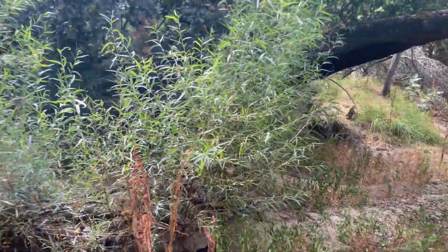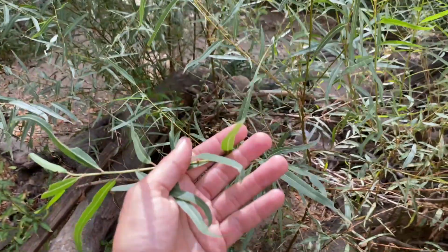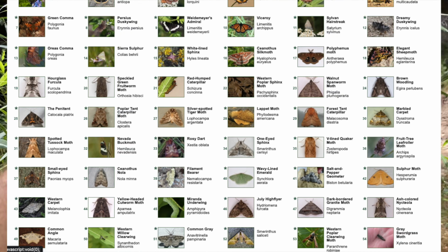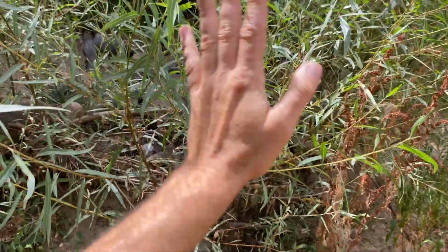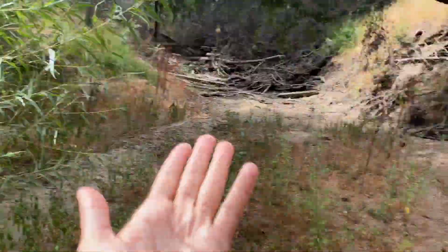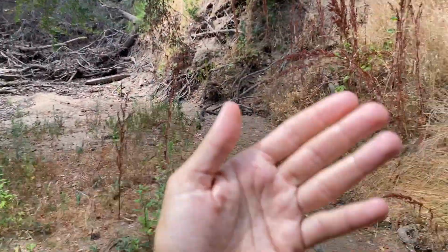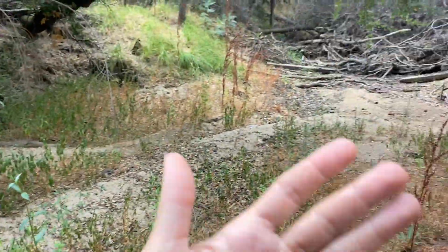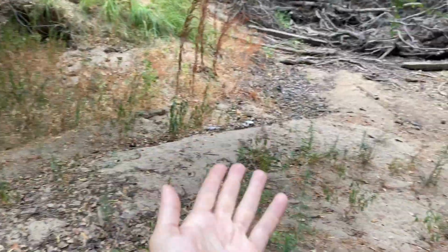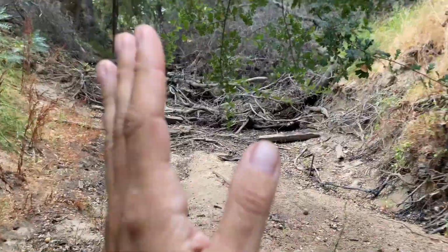Here we have a willow, black willow or Goodding's willow, native, very important to wildlife. This is just going to be utterly annihilated. It's not just going to be stripped bare, it's going to be annihilated. It's sad that I've seen this enough years that I know exactly what's going to happen to which plants, and yet everyone else who does not take the time to come down here and observe what's happening are the ones who are going to declare to you, oh no, everything's fine, everything's good, we've been carefully monitoring it.